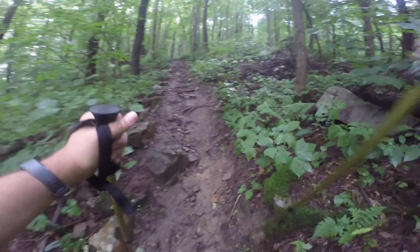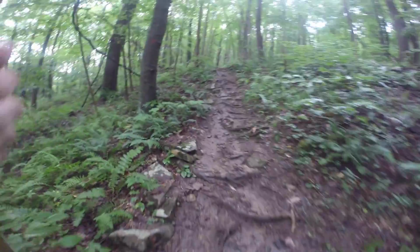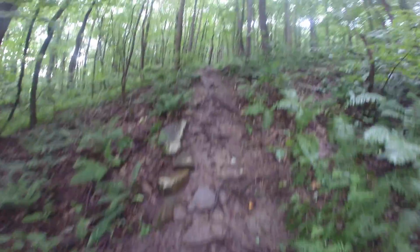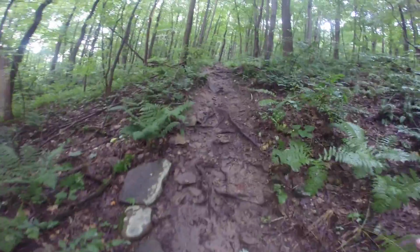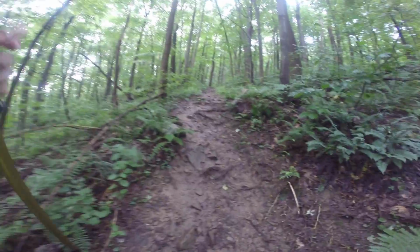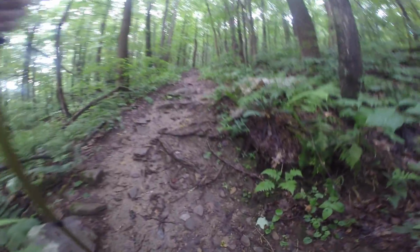It's one giant loop. Like I said, there's a few different places you can get on it, but I got on at the boat launch, right by where the old train station visitor center is. You can park right there. There's tons of parking. As you can tell, it's a very steep trail.